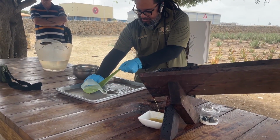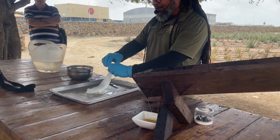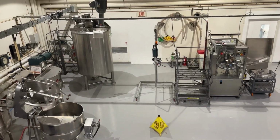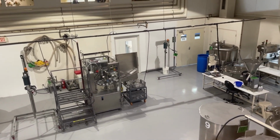But now they have a massive factory producing aloe that is good for your skin, good for all types of treatments like burns, I don't know, psoriasis. They have all types of things there, and you can actually go and visit the aloe productions and learn about how they produce aloe. And of course, you can buy some aloe to take back home with you.